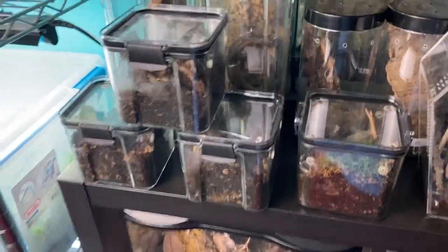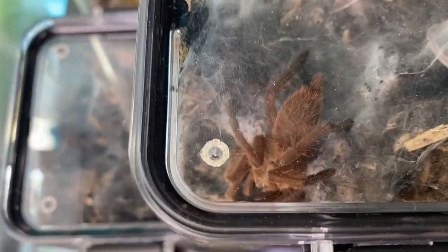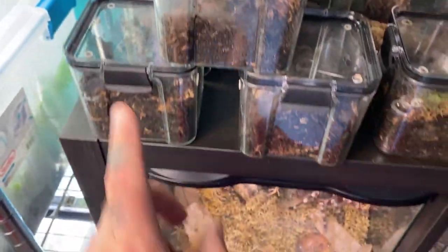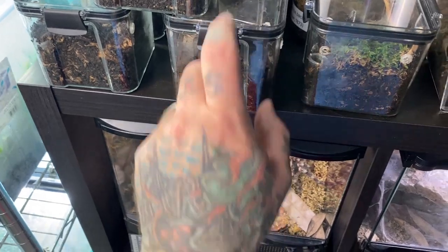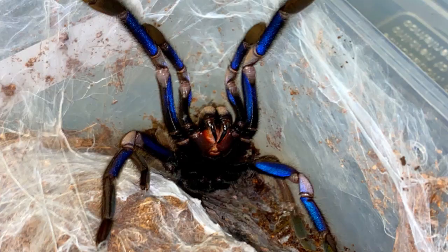Before we get to that, something really cool just happened the other day. You guys know this incredible spider. These are just some little slings that we're growing up right now. You guys remember when we just did the rehousing of these little guys. These are the ones that were Killiabrachus species electric blue. And you guys know how absolutely stunning they get.